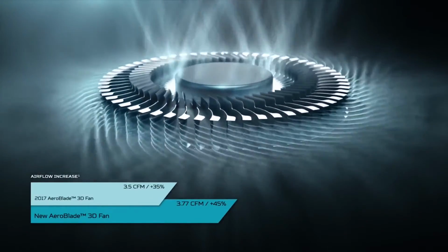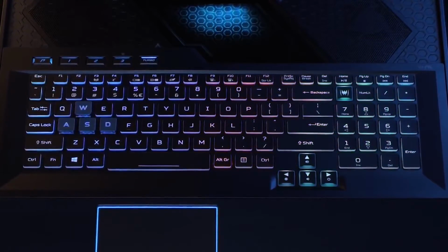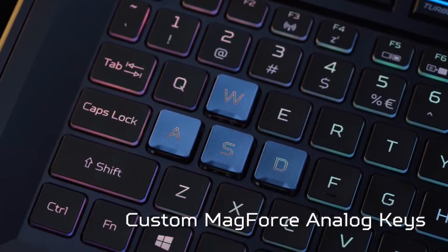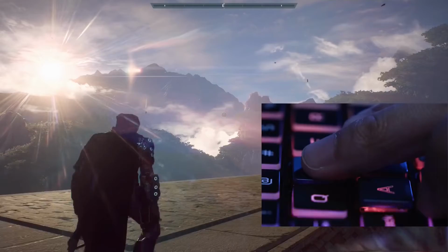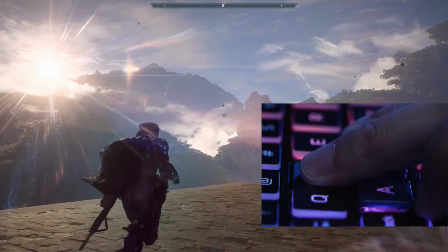In addition to sliding, the Hyperdrift keyboard features per-key RGB backlights, anti-ghosting, and several other unique qualities. First are our custom Magforce keys for WASD, which use an analog-like linear switch. These keys function like the analog joystick of a gamepad and allow users to have actuation from the initial all the way to the 100% full press.